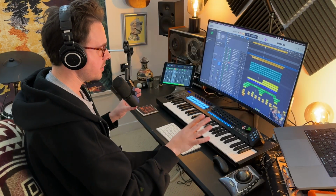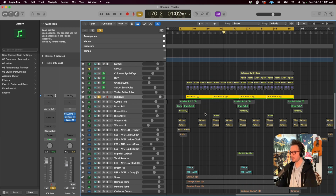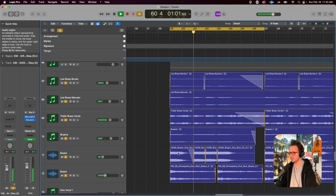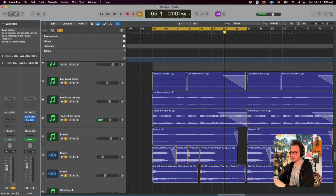So those kinds of patches are a really nice complement to my brass section, for example. I'm using this 808 bass patch from Unity, and pairing that with some of these Brahms samples and my lower brass patches. And I've really got the full spectrum covered there.